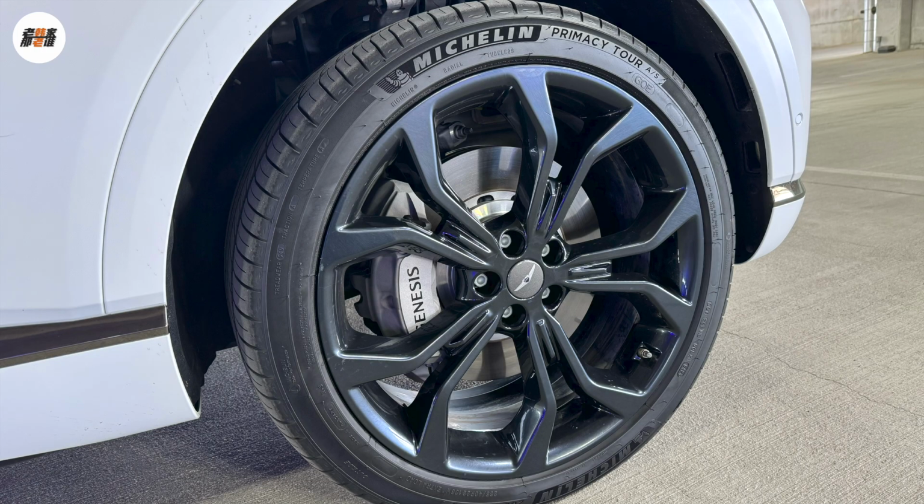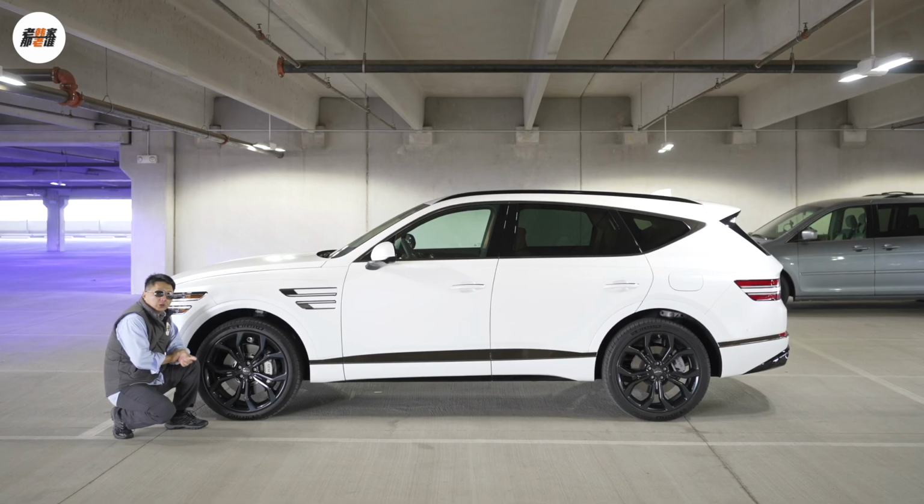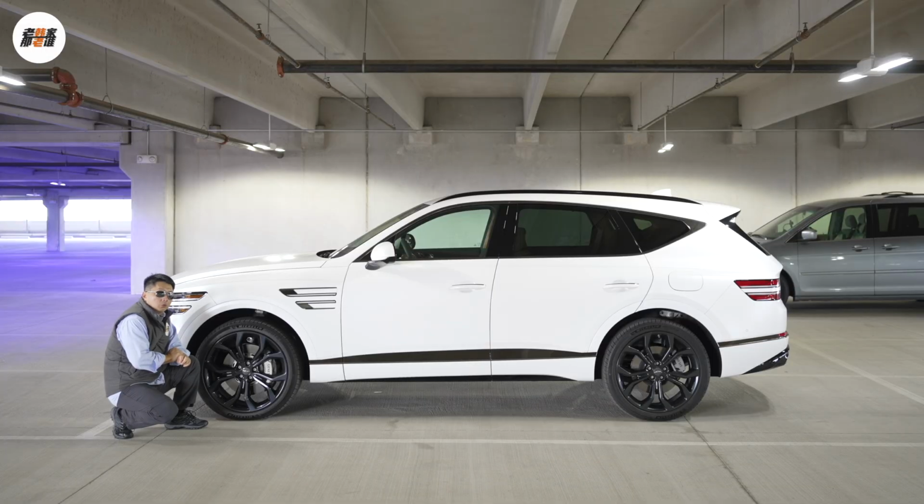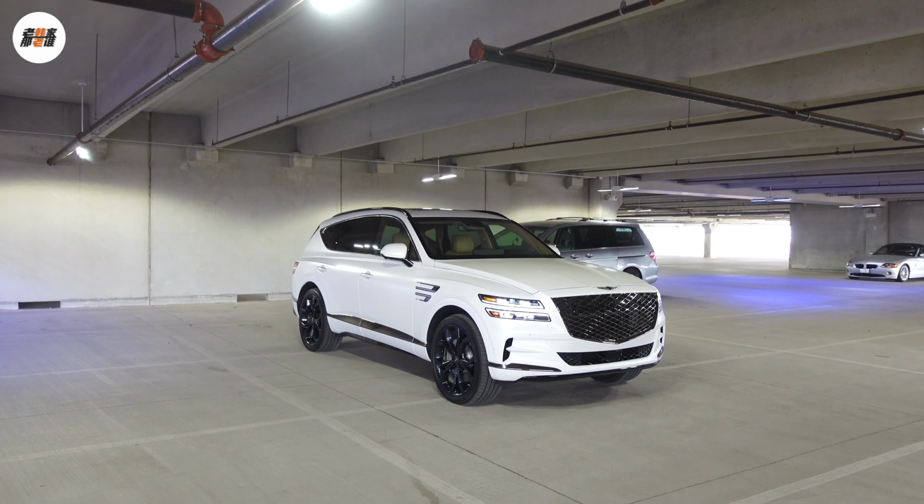There are wheels with diameter of 19 and 20 inches in GV80 family, also this top with 22 inches such as the vehicle we checked out today. Plus such an exaggerated style with gloss black wheels were used. Quite eye-catching seen from a distance.